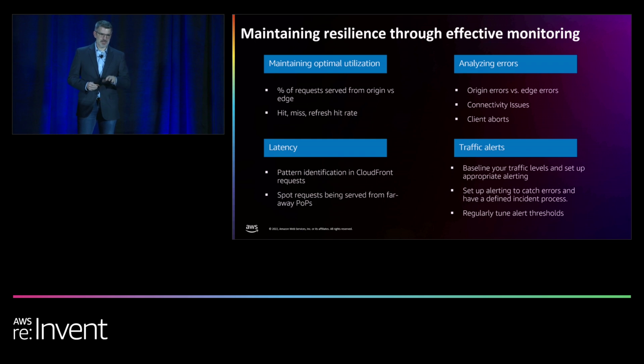Lastly, baseline the traffic levels on your application. Know what the traffic patterns look like. Set up alerts accordingly, but do not be married to having a static alert threshold. As an example, if you're an e-commerce customer, your usual traffic patterns are going to be very different from the peaks that you'd experience during a Black Friday sale. Also, regularly fine-tune your alert thresholds. If a real alert gets lost in the noise, it may not get actioned upon.